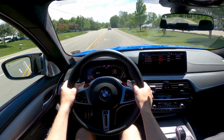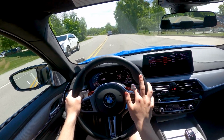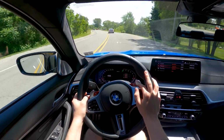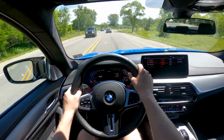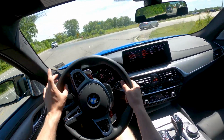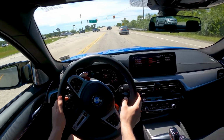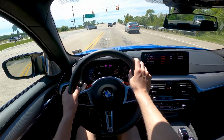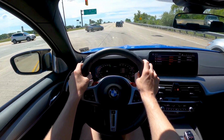But for anyone just using this as a casual daily driver, especially here in America, the standard M5 would do you just fine. I would rather put that money into this executive package that we have, which gives you massaging and ventilated front seats, these excellent front seats. I'd pay extra for the Bowers & Wilkins audio system, which is not something I would typically say about a BMW. And I would just enjoy this 4.4 liter V8.